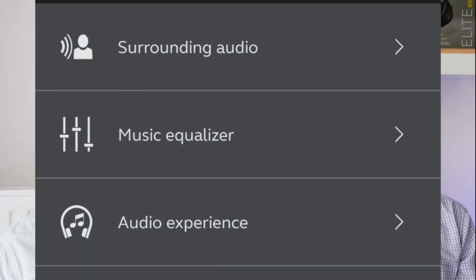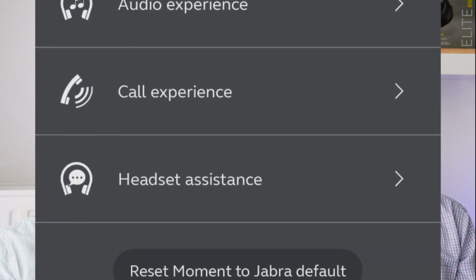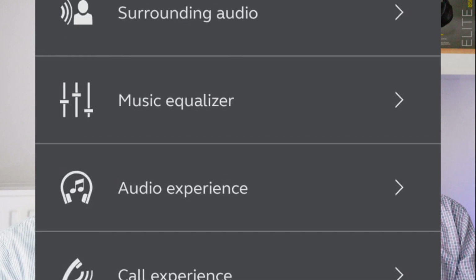Very similar to the Sonys. Yep. But the Sonys are basically about noise cancellation. But Jabra takes them to a whole new level. Yes. Right? You can change these profiles not only on noise cancelling level, but on your EQ level, how it auto pauses music, what the call experience should be like.